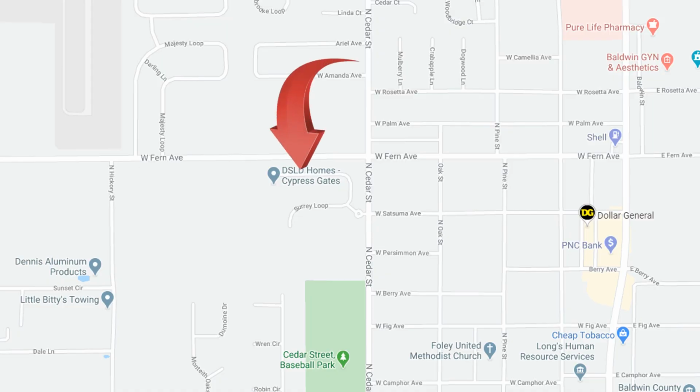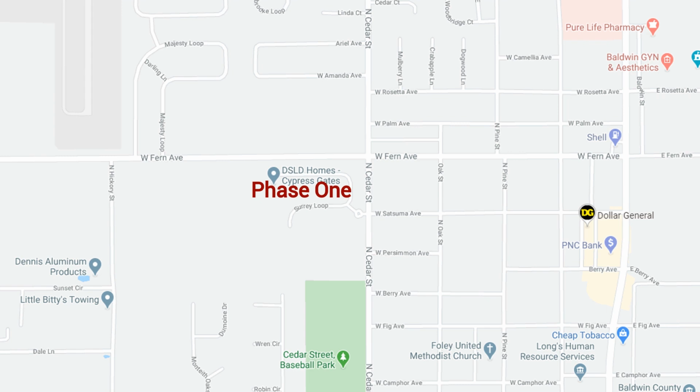Cypress Gates of North Foley is located off Highway 59 near downtown Foley. There's actually two entrances because there's two phases to the neighborhood. Phase 1 is located off of Cedar, and Phase 2 is located off of Hickory. So they're not connected, but they're just around the corner from each other. That's just how it works.